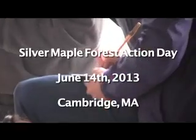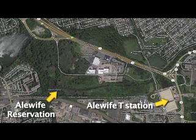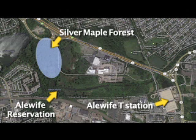What is Silver Maple Forest for someone who'd never heard of it before? Silver Maple Forest is a small growth of silver maple trees, mostly in Belmont and also partially in Cambridge, right on the edge of the Alewife Reservation. And it's currently slated for development, unfortunately, and so we are trying to protect it and preserve it forever.